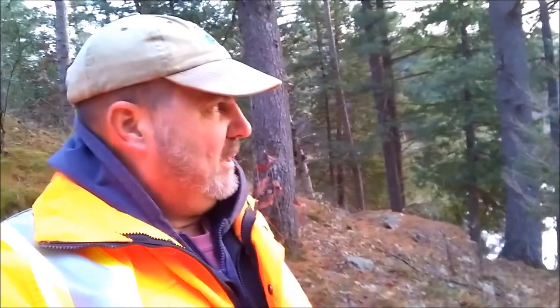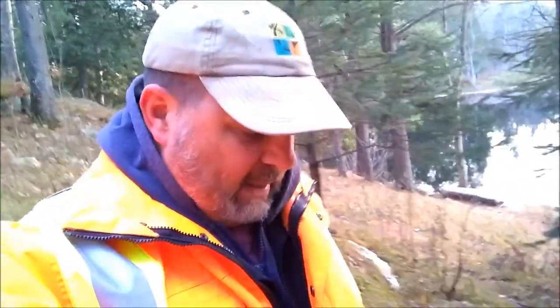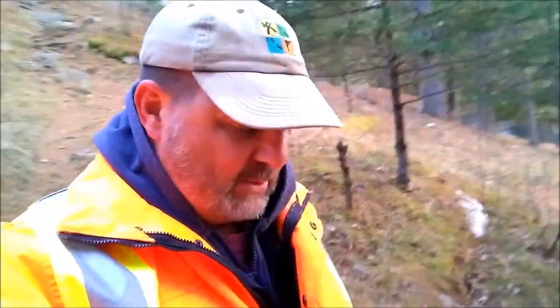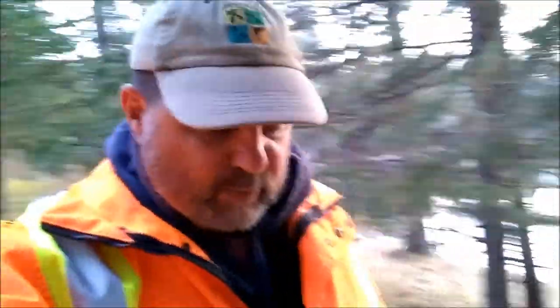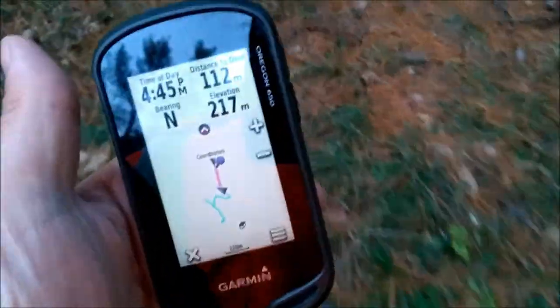Back on dry land. We're just trying to get one more cache before the light fades. This one is one of the oldest in the area. It was published in April of 2001, and thankfully to a friend of ours who we had cached with at the oldest in New York State, DeSafio, she suggested we come and get this one because of its significance, because it's one of the oldest in the area. So see if we can get this cache before it gets too dark. Got 113 meters to go.